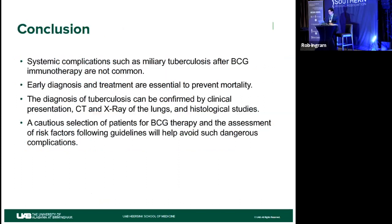So for my conclusions, miliary tuberculosis after BCG immunotherapy is not common, but should be concerning for particular patients like ours discussed today. And if suspected and diagnosed, we should treat it as early as possible to prevent mortality. Also, diagnosis of tuberculosis can be confirmed by the clinical studies and history that we gathered from the patient, as well as imaging of the lungs and the biopsies and the histological slides, which is the most important.